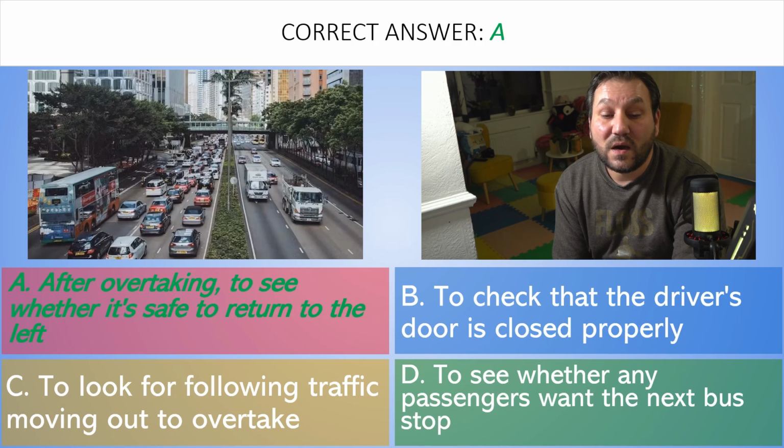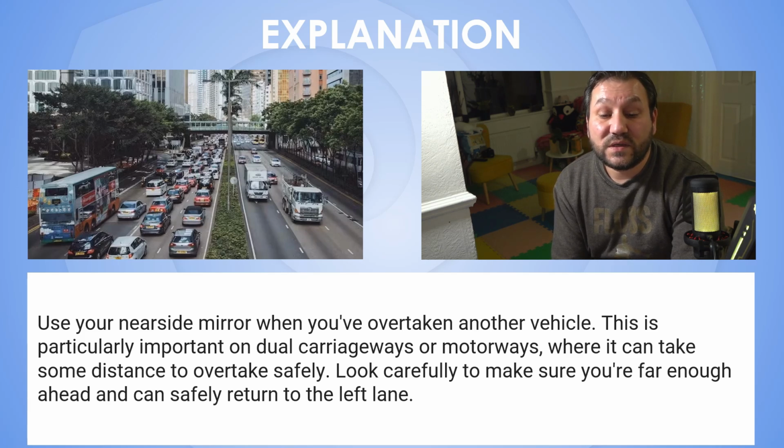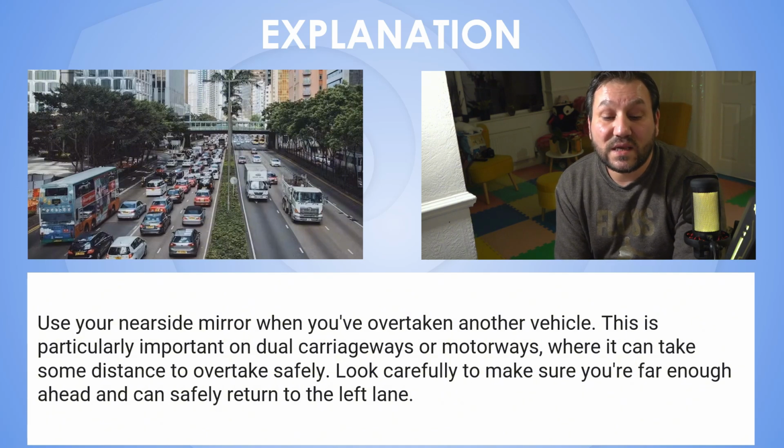The correct answer is A. After overtaking, to see whether it's safe to return to the left. Explanation. Use your near side mirror when you're overtaking another vehicle. This is particularly important on dual carriageways or motorways, where it can take some distance to overtake safely. Look carefully to make sure you're far enough ahead and can safely return to the left lane.